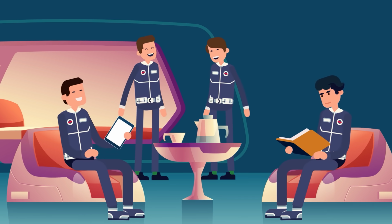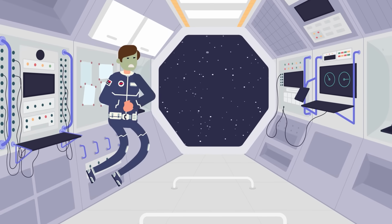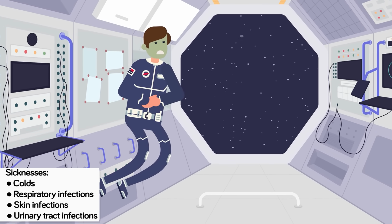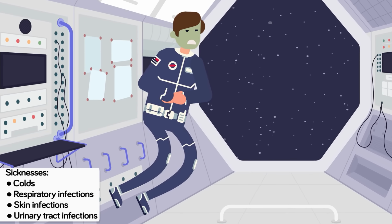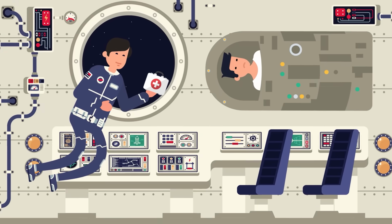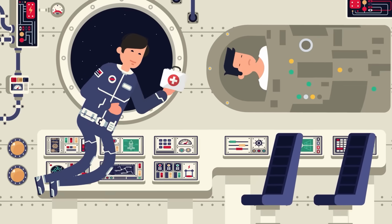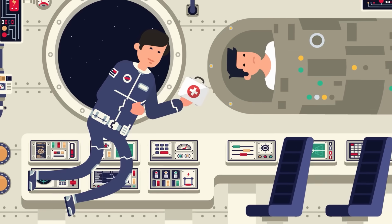And that's all good, but has anyone been sick on the ISS? Number 44. Yes, they have. Astronauts have been known to get colds, respiratory infections, skin infections, and sometimes urinary tract infections. But how to deal with that up in space? Number 43. There might not be a doctor on the ISS, but all the astronauts will have had some basic medical training, and there are also basic medical supplies. Infections are generally just treated with antibiotics, so they aren't usually a problem.